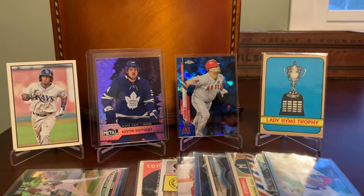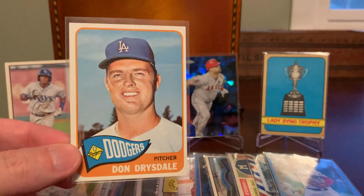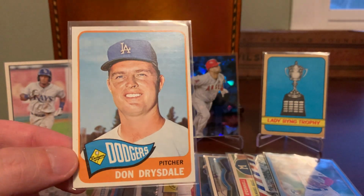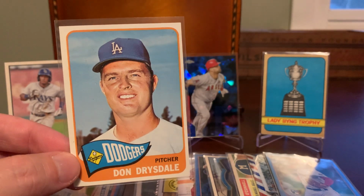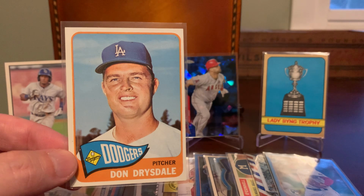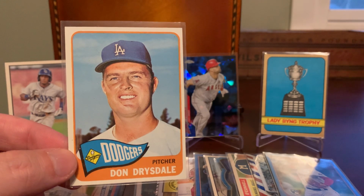It's probably the most valuable card that we've looked at today, maybe up there with those Wander Francos. Got a nice, clean 1965 Topps Don Drysdale. Just honestly bought this because I didn't have it. He's a Hall of Fame hurler, and I really love the 65 design.